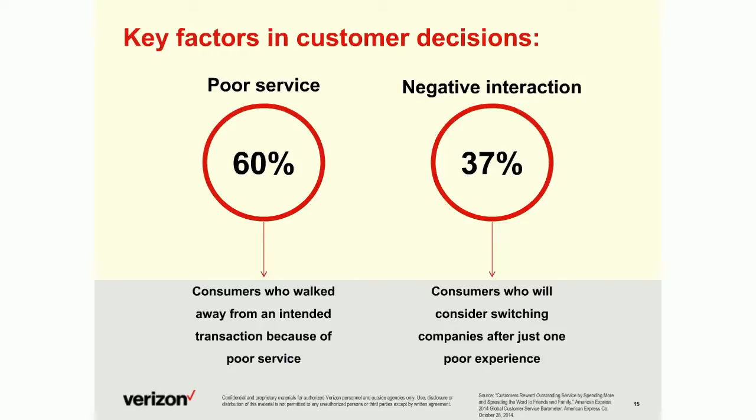Customer service usually involves multiple touch points. Contacts with customers could include providing an update on when the delivery or service is expected to arrive. With multiple touch points for just one transaction, you have multiple opportunities to safeguard satisfaction. This is important when, according to that same American Express survey, 60% of Americans cited walking away from an intended transaction because of a poor experience. So as you see from the metrics above, some of the key factors in customer decision, poor service and negative interaction directly impact your bottom line and your ability to scale and grow your business.